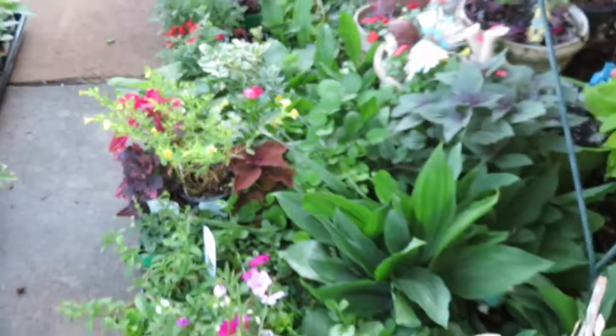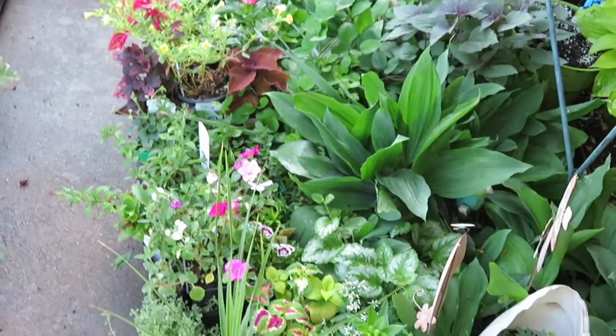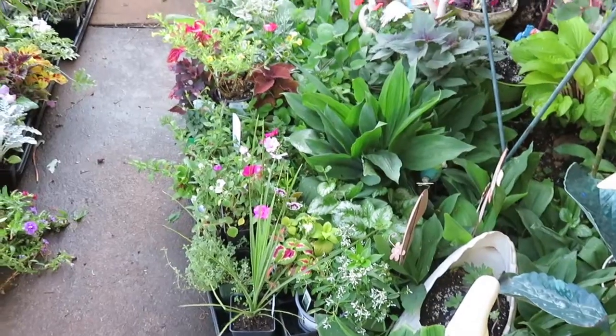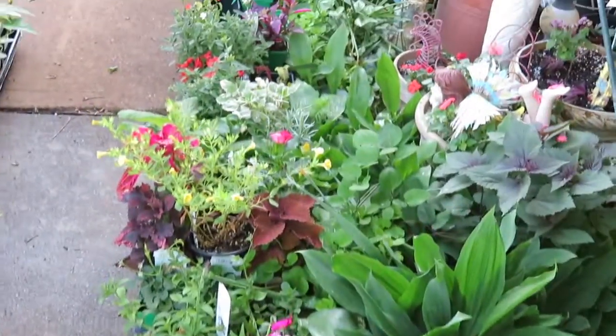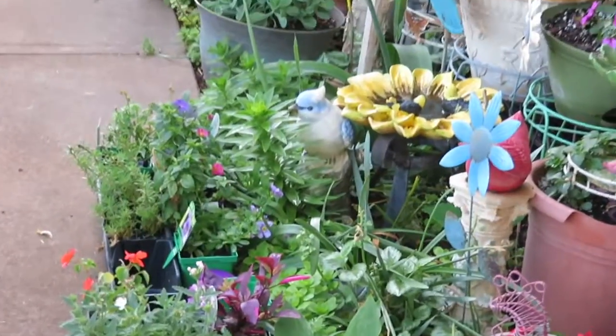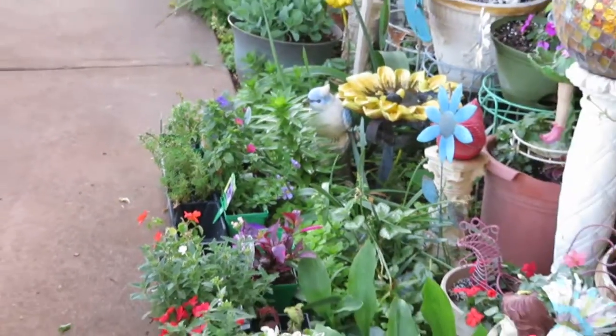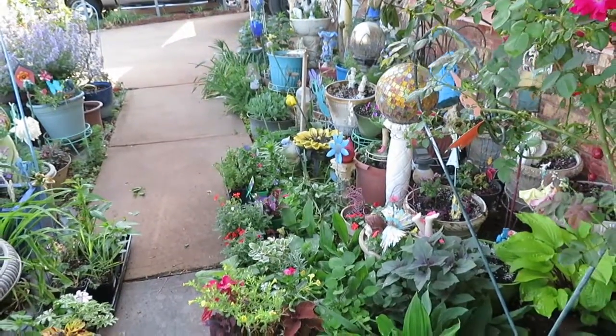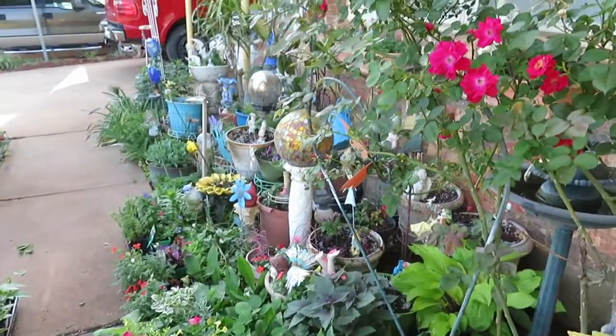And I've still got a whole bunch of stuff right here that I need to get in pots. We've been going to weddings and graduations and so many other things that I just can't stay with the garden to get it done. Not that I could get it done in a day anyway. It just takes a long time to get it all done.